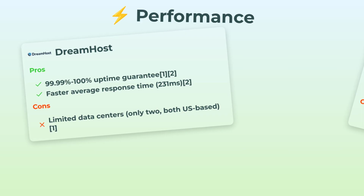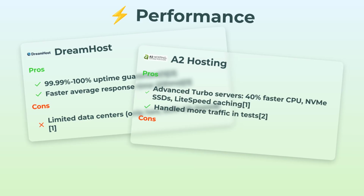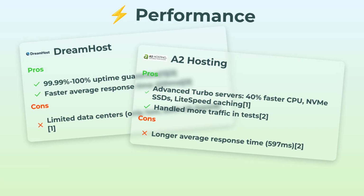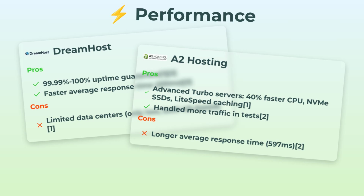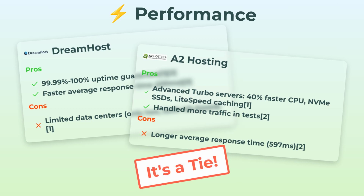Meanwhile, A2 Hosting slaps in turbo servers with faster CPUs, NVMe, and lightspeed caching. Like, if you geek out over hardware, it's fun. It handled more traffic in stress tests. But yeah, average response was slower, around 597 milliseconds. Each one-ups the other in different stuff, so I'm calling this matchup a tie. Seriously, it depends which kind of speed matters to you.